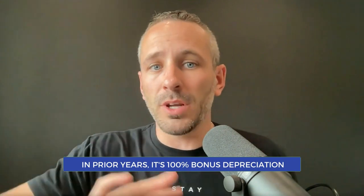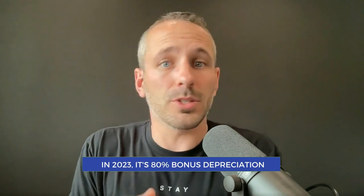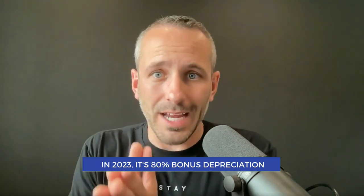Here in 2023, they have a really nice thing called bonus depreciation. In prior years, you could depreciate 100% with bonus depreciation. Basically what that means is that 5, 7, and 15-year property, we can depreciate in one year, all up front. Now it's 80%, which is still great, but it's not 100%.